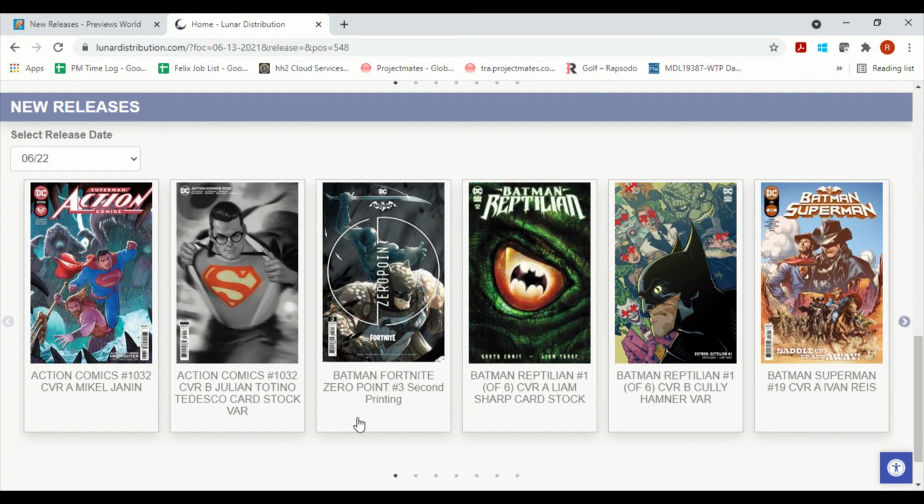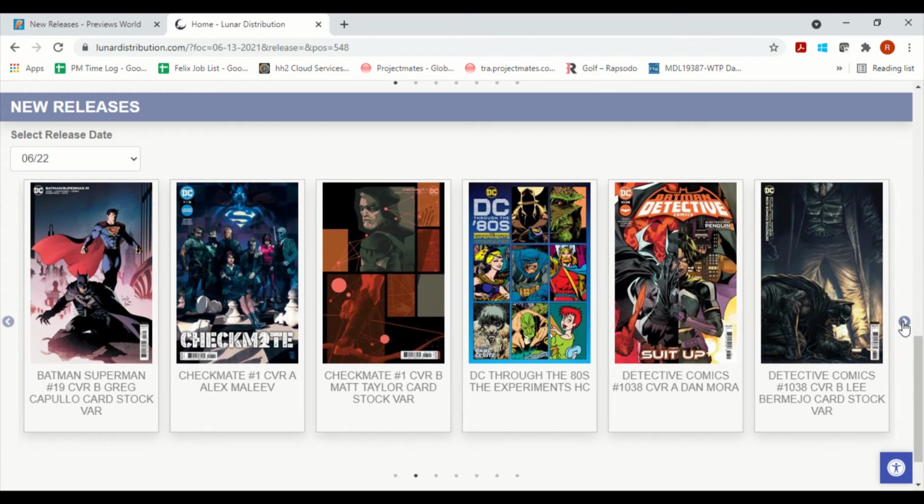I've heard a lot of people were pretty high on this book coming out, so I don't know if I'm going to get it or not. It's a game time decision for me. I haven't decided, since I've got so many this week. If I didn't have as many this week, it'd probably be an easy pickup, but with me getting a lot of books this week, I might keep it off the list. I don't know yet. Then we got Batman Superman 19 with a cardstock variant. I like that one. Checkmate number 1.